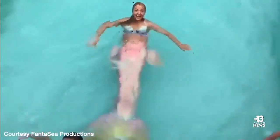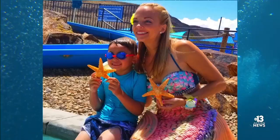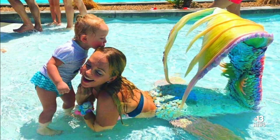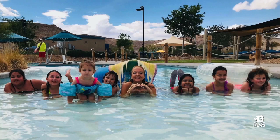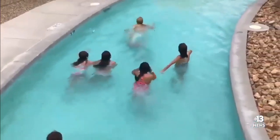How would you like to swim along with the real mermaid? Follow the tide to Wet n Wild, where Casey the mermaid and her friends flip their tails Saturdays at noon. Kids love interacting with the beautiful maidens, listening to stories, and swimming along the lazy river.